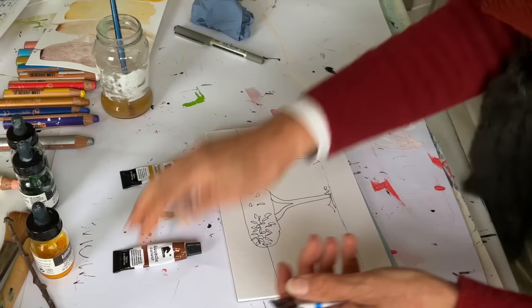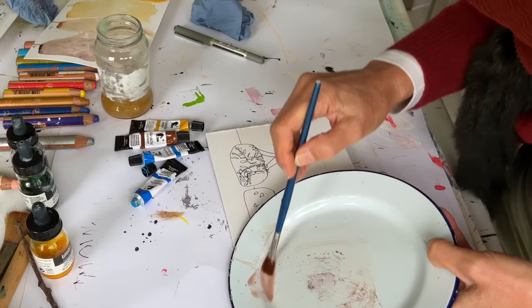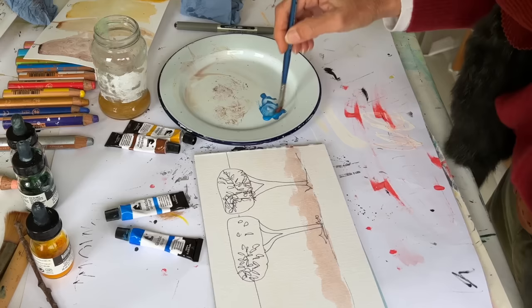The blues in my little set, I had an ultramarine and a cobalt blue. There's a tiny bit left on here, and that excites me so much. If that was a piece of crusty acrylic, I'd be peeling it off. So I absolutely love that I could get that to come back to life.